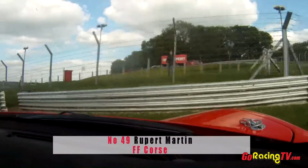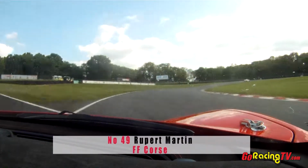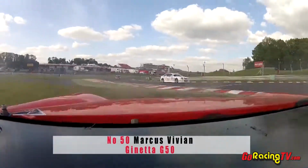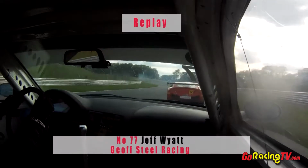Rupert Martin spins. Let's hope he keeps it out of the barrier. Yes, he does. So Rupert Martin running second in GTA. Marcus Vivian off onto the grass. There goes the GTA lead. He's a newcomer to racing, very quick.